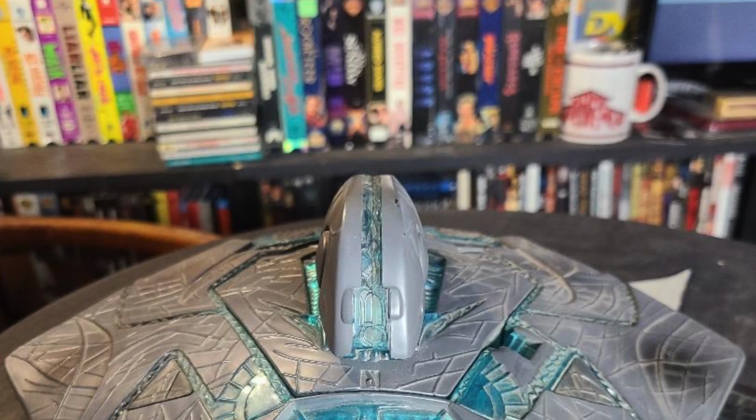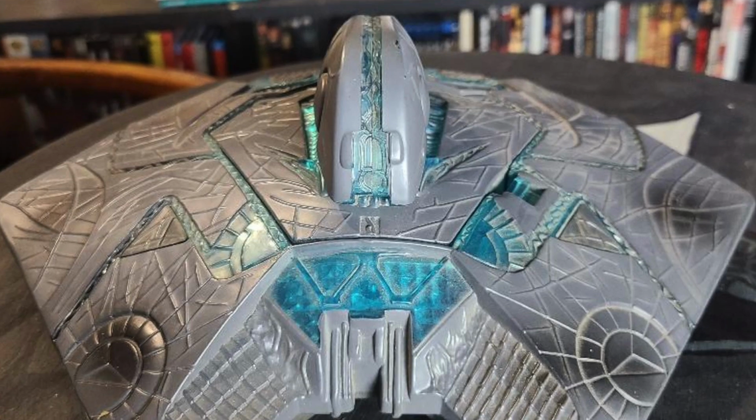I'll start with some movie related toys, and up first we have a ship from Independence Day. I've always loved the design of the alien ships in Independence Day, so I had to have this when I saw it. It even comes complete with the alien still inside the cockpit.